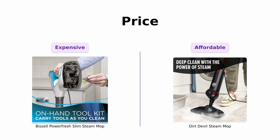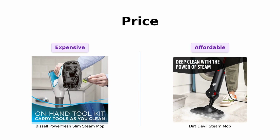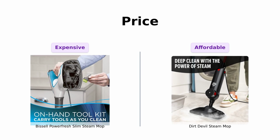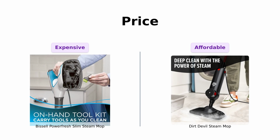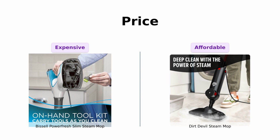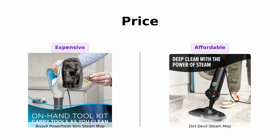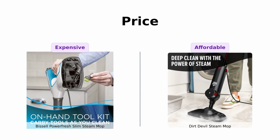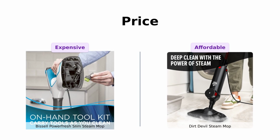First up, let's talk about the price. The BISSELL Powerfresh Slim is priced at $164, which is like the cost of a fancy dinner for two. Meanwhile, the Dirt Devil Steam Mop is a budget-friendly option at just $74. Reviewers appreciate the affordability of the Dirt Devil, with many noting you could buy two for the price of one BISSELL and still have money left over for takeout.